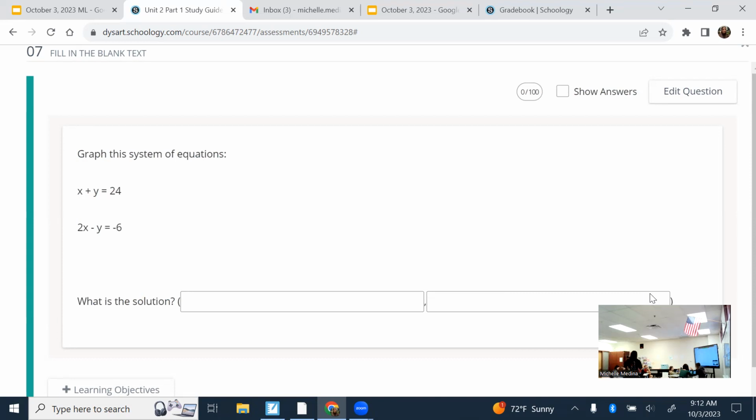Where the 2 lines intersect. So it looks like this is saying that it intersects at a coordinate. You would put the X here and the Y there. Yeah. Okay. Is that all?